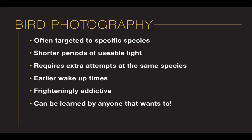And the one thing I wanted to stress to you guys is I heard a lot of, "Oh man, I can't take a picture like that. I've never been able to." If you want to learn how to take good pictures of birds, you can. It's not some sort of innate ability for most people. It's just like learning to use any tool.